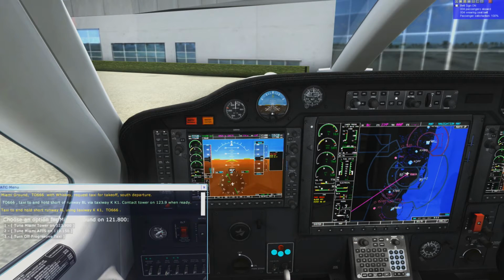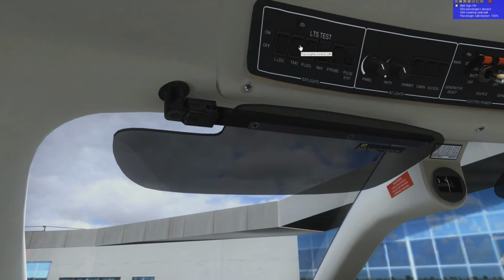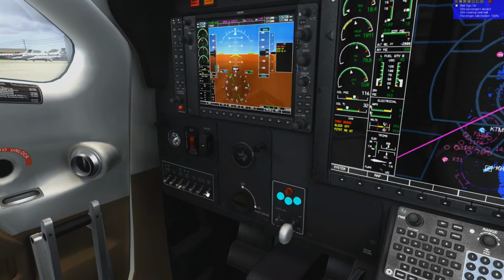And we are heading over to what runway? 8 left. So I'm going to go ahead and put this like 080. Alright, there we go. Taxi lights we will put on right here. And the inert SEP we need to turn on. That's right here.